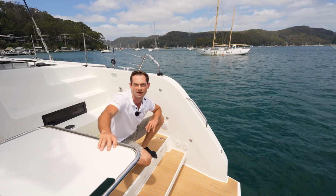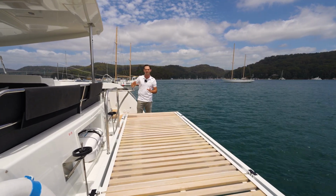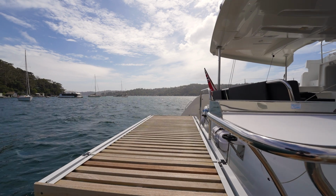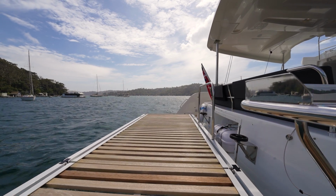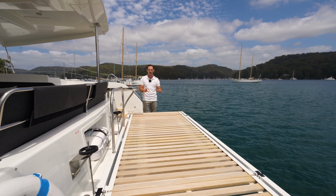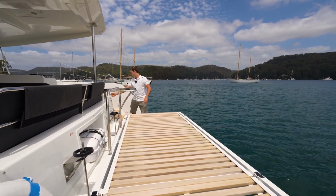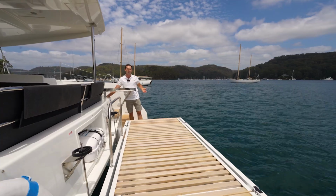Both great options to have. There are two options for dinghy storage on board this model. The standard davit system is a stainless steel rack which lifts the dinghy up alongside these vertical poles here. The tender lift that we see here is an optional extra, but it's a great one at that, allowing easy storage of the dinghy. And if you lower it down, it becomes an amazing swim platform.